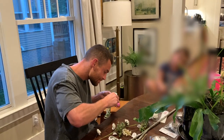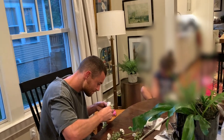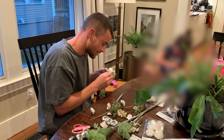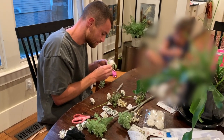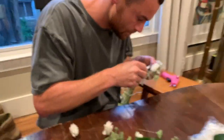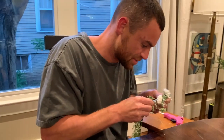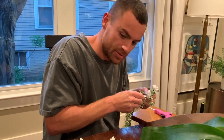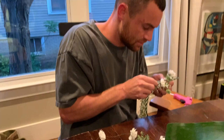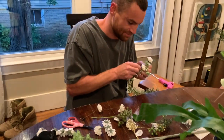So, my brother's getting married on Saturday. Saturday? And sis is the flower girl? I think so. PJ is making her a little crown of, is this baby's breath? Well, it's fake flowers, but it's supposed to be baby's breath, and then fake roses. Cute, right? It is cute.